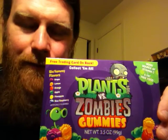It's time for a gummy review. This time, I've chosen the Plants vs. Zombies gummies. I was a big fan of this iOS game, and I think in the first year of its release, I played it to completion. The second one I have not played, and I tried to revisit it a few times, but never got into it. But I did really enjoy playing through the game.